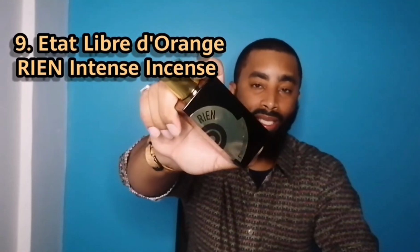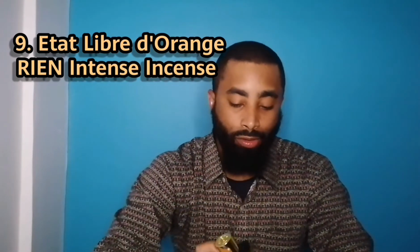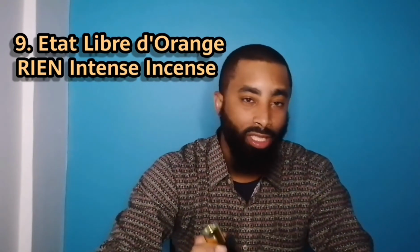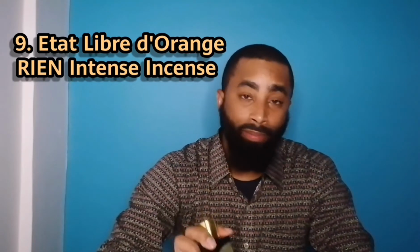Coming in at number 9, I have from the house of Libre d'Orange, and this is RIEN Intense. I forgot to get the release date on this one, so I just don't want to make up one on the spot. But this one has incense, leather, labdanum, and black pepper.